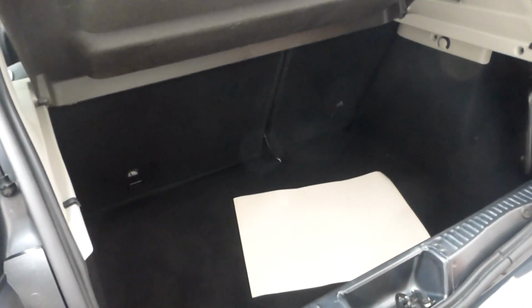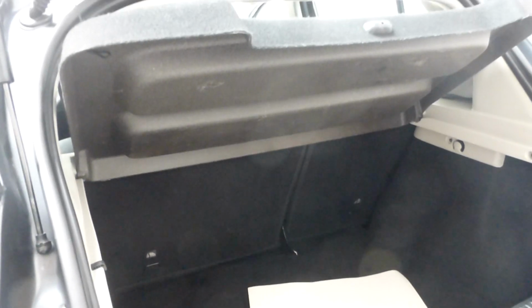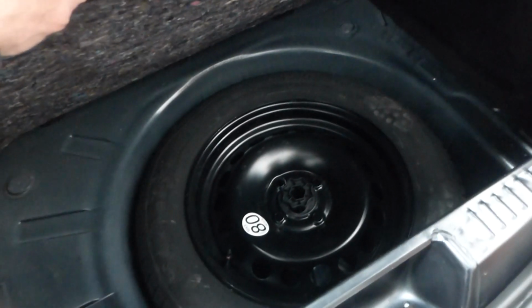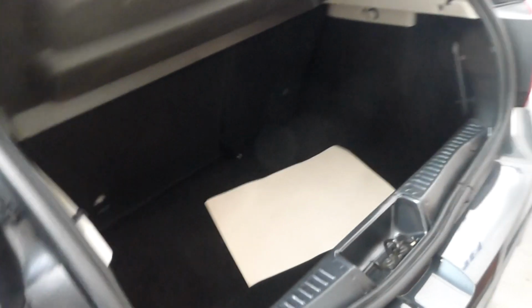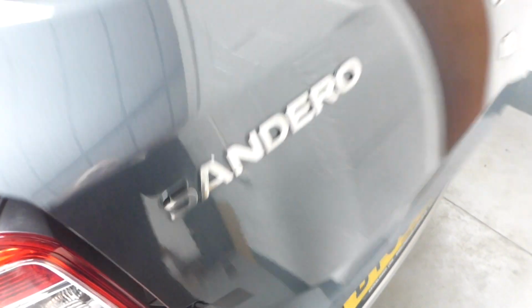So that's the boot, a decent sized boot, and the seats split 60-40, and in one of the images I have imaged the 60% part of the seat folded forward, so you'll be able to get some idea. And there is the spare wheel, which is remarkable these days. You don't often get a spare wheel, never mind a full-size spare wheel.